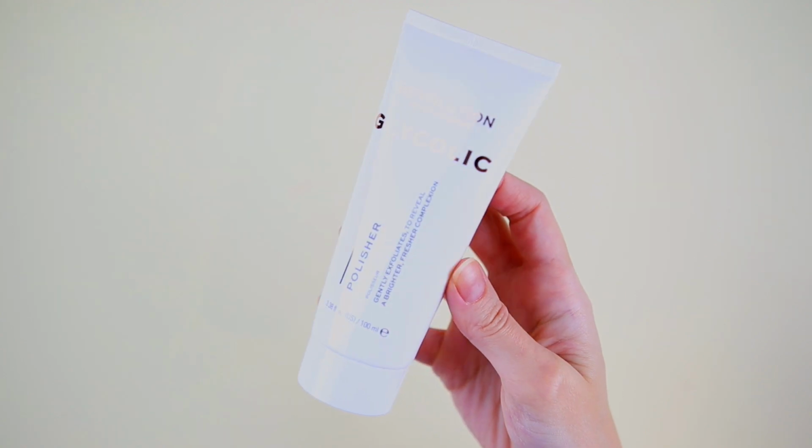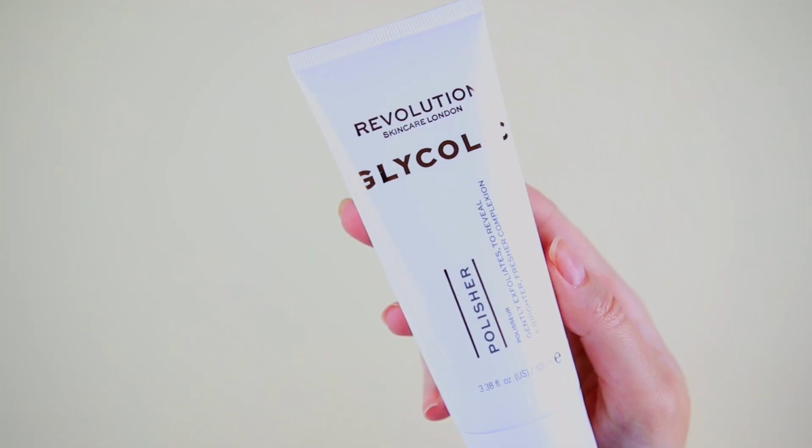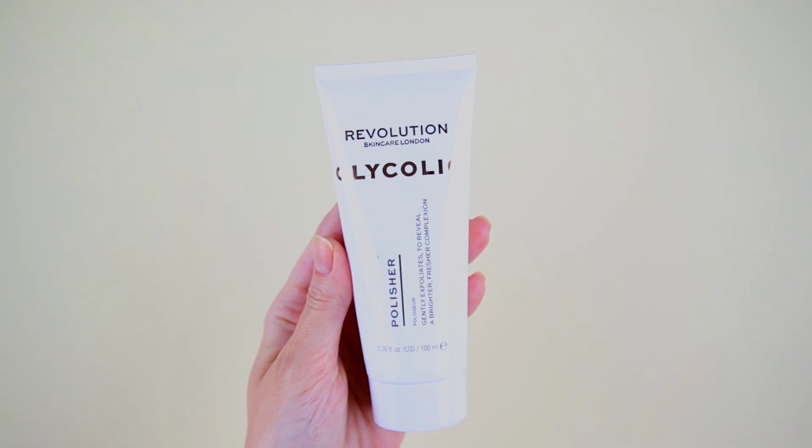Day number 8. It sounds like a full size. I'm gonna say a toner. This one is the Revolution Skincare London Glycolic Polisher. It can gently exfoliate to reveal a brighter, fresher complexion. We have 100 milliliters and this one is a full size. I have never tried skincare by Makeup Revolution or Revolution Skincare.